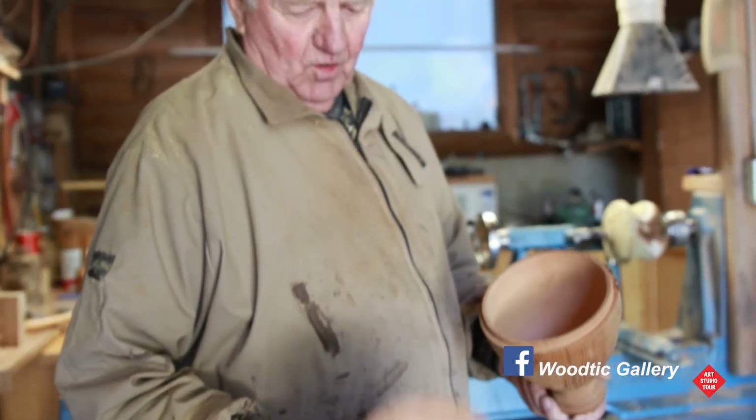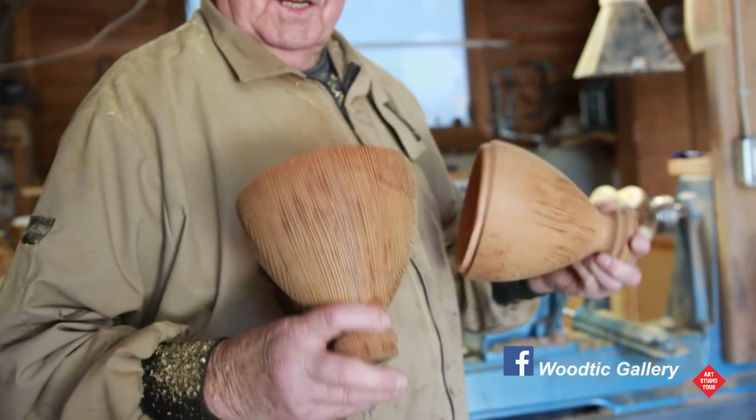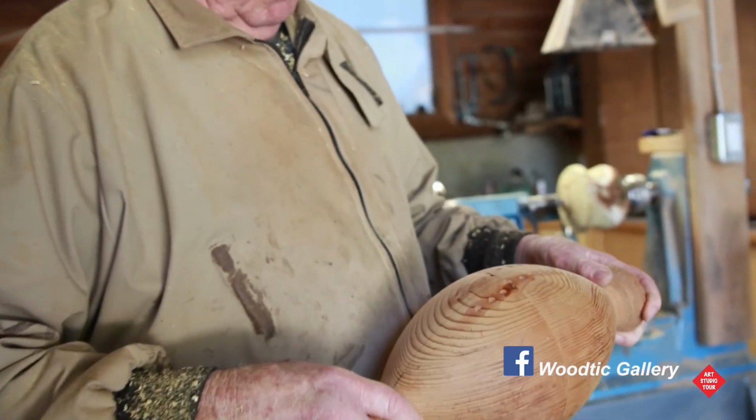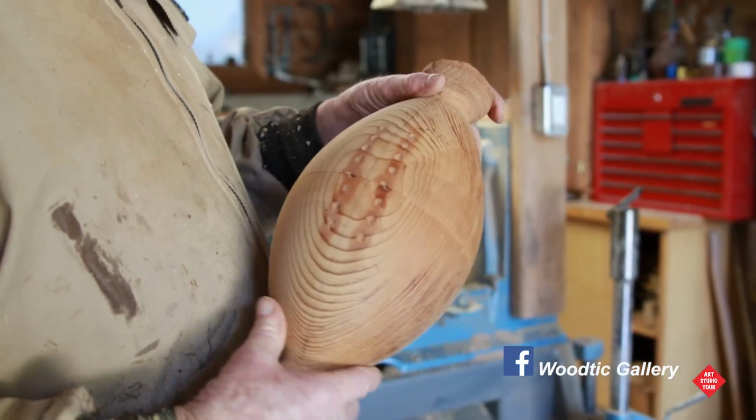Okay, so now if you're in Hawaii, you would use these for some things. And here, I thought I'd use them for storing stuff, so you could actually put them together and put it on the shelf like a football, put all your jewelry in.